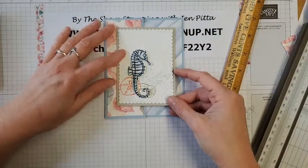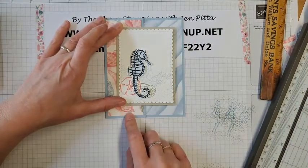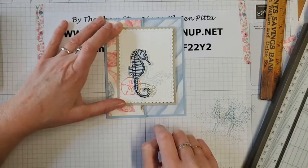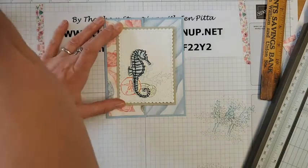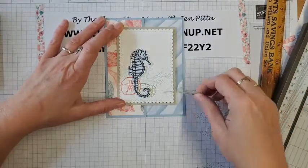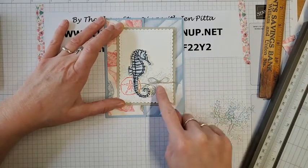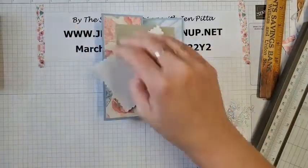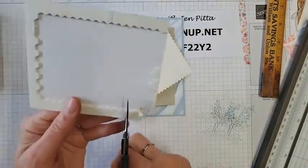I feel like I like that better. It makes it pop off a little bit more, and it also will give me a little more room inside for my sentiment and stamping in there. So I think I'm going to do that. I already have a little linen bow that was tied from before, so I feel like I might stick this somewhere. Let's go ahead and put this on with dimensionals here. Since these are handy, we'll use these.